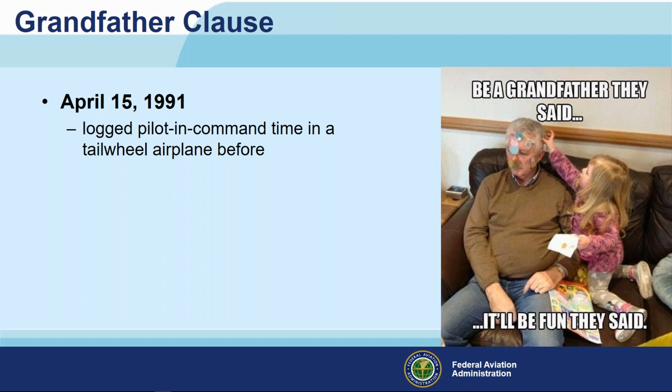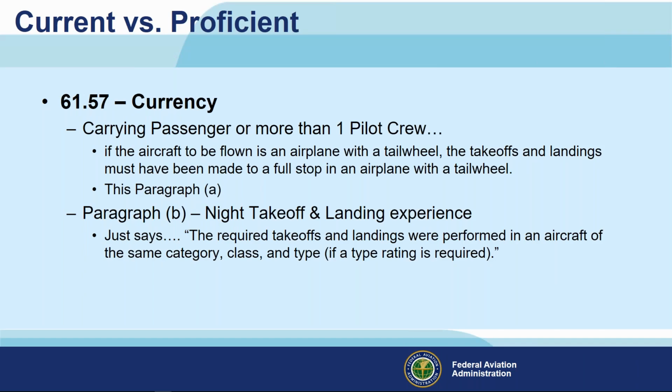Yeah. Now, there's also some other parts of tailwheel flying in the regulations you want to be aware of, and that's the currency. The takeoff and landing currency is, if you're going to be carrying passengers as pilot in command or more than one pilot crew, like some of the larger multi-engine tailwheel aircraft that you'll see pictures of here, you do have to have done 3 takeoffs and landings in a tailwheel airplane, and they must be to a full stop. You just can't go down and basically do a touch and go wheel landing or whatever. You need to have done that.